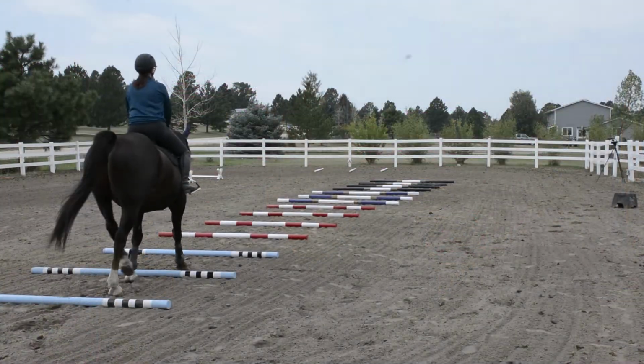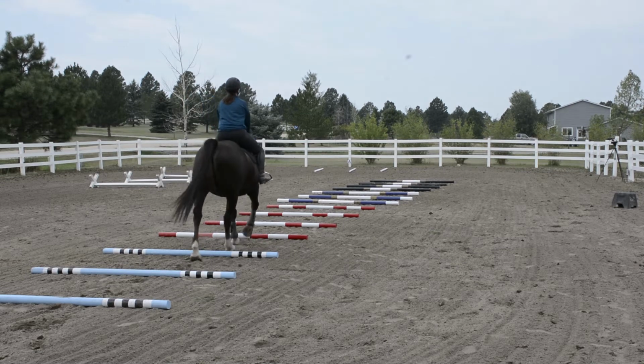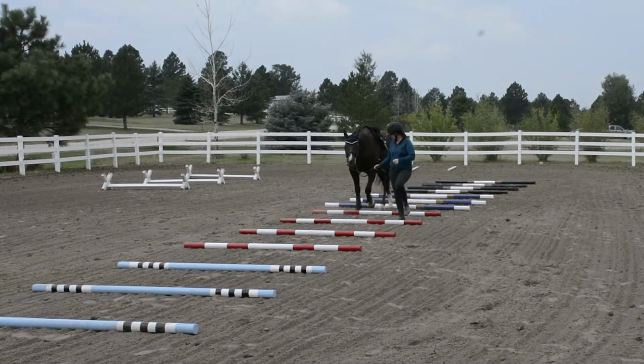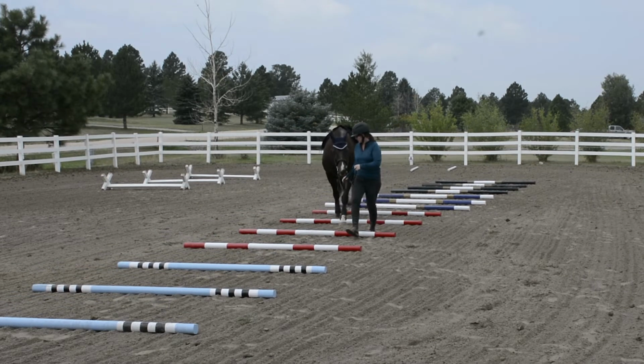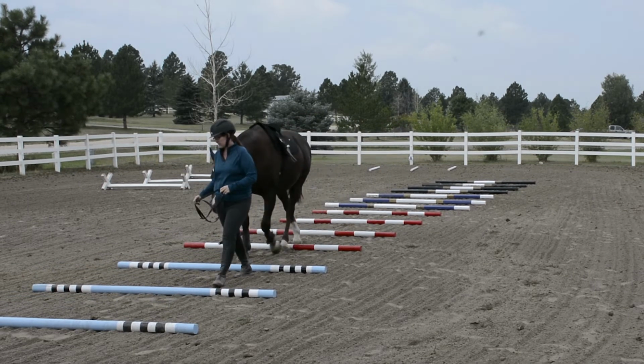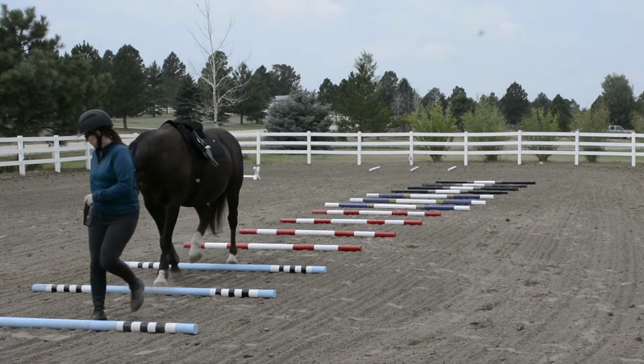So for today's challenge, what I want you to do is get some ground poles, get out there and ride your horse over the ground poles. And if you aren't comfortable riding, then lead your horse over the poles or do the trot poles, whatever you have, whatever you feel like doing. Just the fact that you're getting out there and working with your horse every single day is going to help give you the confidence that you need to move up in your riding and your relationship with your horse.